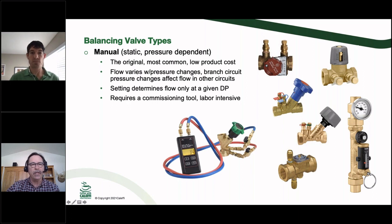And Dan is going to get into that a little bit more too, but most of these you can see the PT ports. That one on the right with the built-in flow meter is a little different, and we'll talk about that one as well.